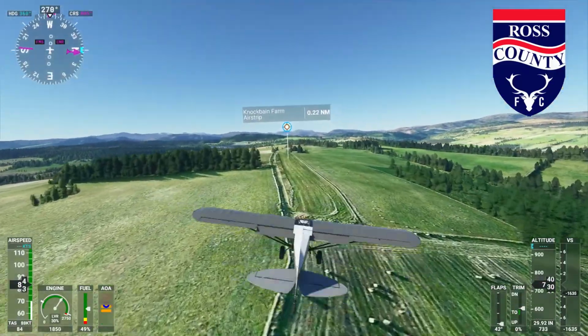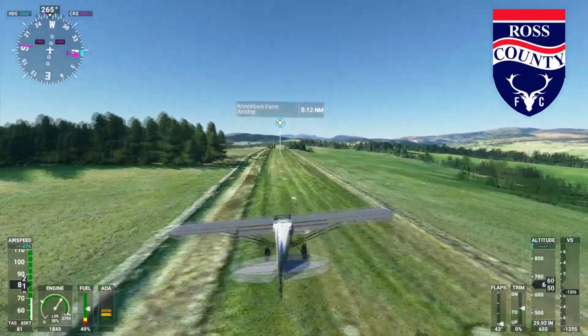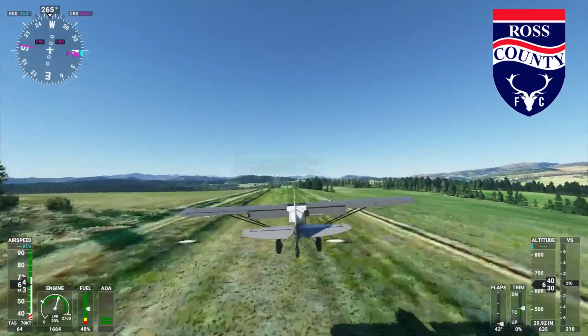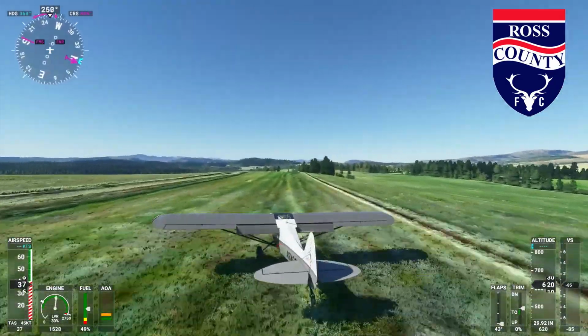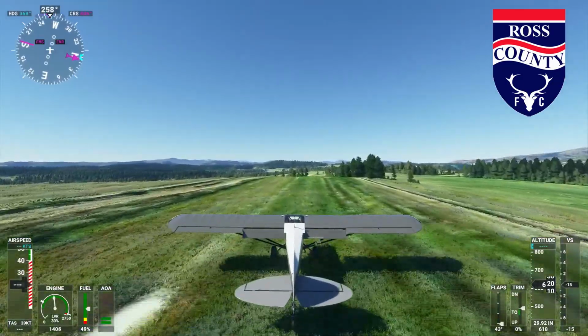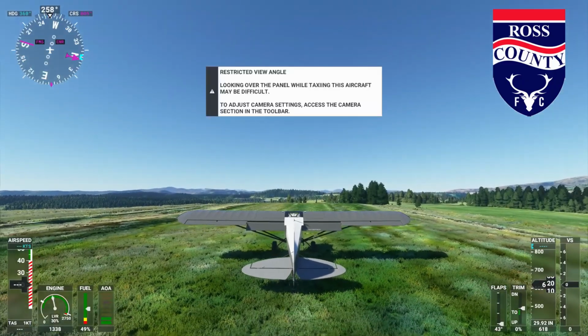Let's do the approach. Look at it. Look at the size of it. Oh, it did get a bit bumpy, I'm afraid. So, bumpy ride. Oh, look at that. But I somehow managed to land without wrecking the plane. And I even braked as well. Look at that. That must be one of the most bizarre landing strips in the whole game, I reckon.